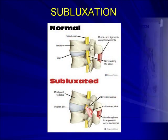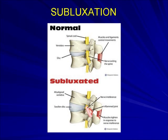When the spine is not moving freely, it's referred to as a subluxation. This is when 2 or more vertebrae have lost their normal motion and/or position. This causes interruption to the normal nerve flow and interferes with the communication from the brain to the body and from the body back to the brain. Now you might be wondering what causes subluxations to occur. Subluxations are caused by physical, chemical, and emotional stressors.